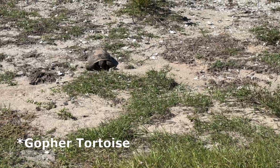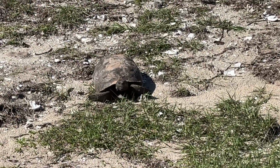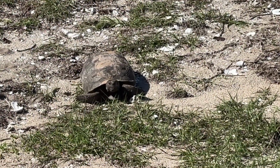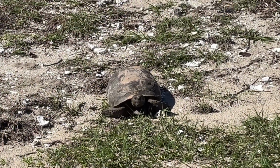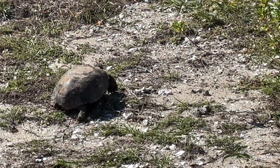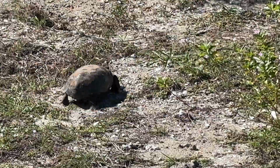Here's one of the famous gopher turtles from Marco Island. He's just having a little snack here. I don't want to bother him, but they're really fun to look at. Oh, he's kind of scared of me. I better leave him alone, get out of here.